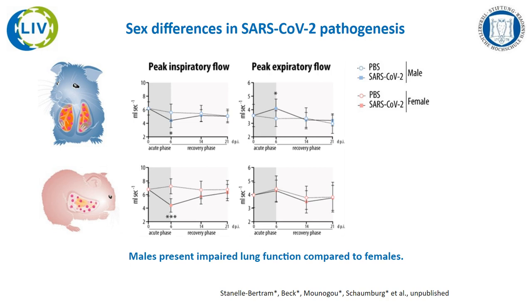In line with the previous data, infected male hamsters show a reduction in the peak inspiratory flow and increased expiratory flow. The female hamster just show a reduced inspiratory flow, but a normal expiratory flow. Taken all together, this data show that male hamster presents an impaired lung function after SARS-CoV-2 infection compared to females.